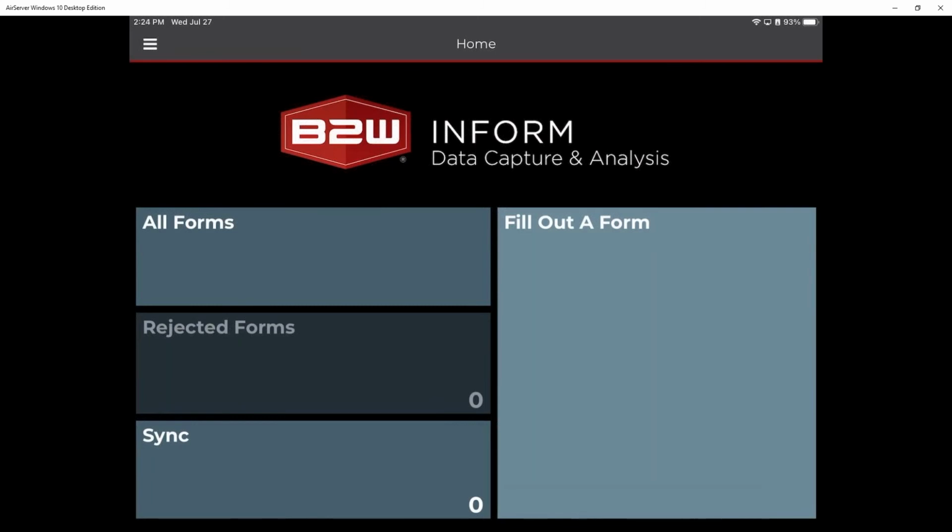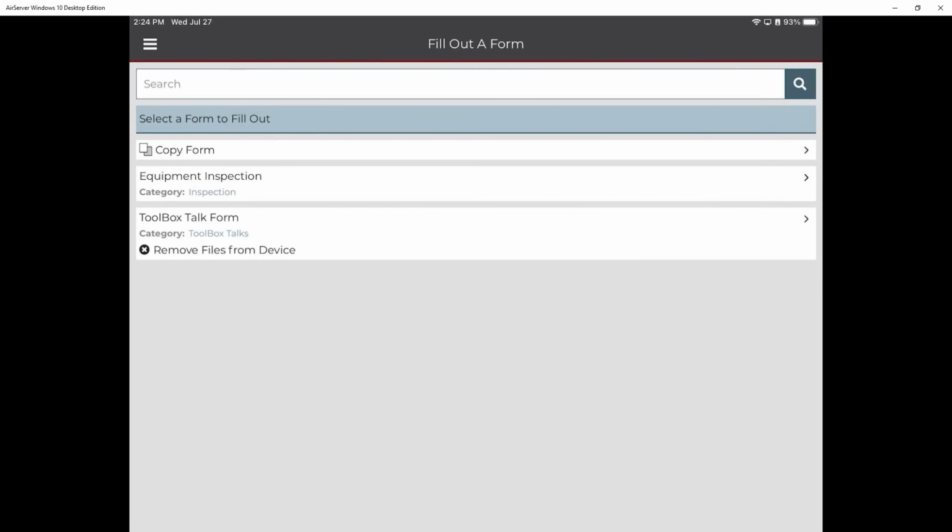And again, going through the app, much like the employee app, available for both the tablet and the smartphone, also available to be able to work in a disconnected mode. So again, no internet required here to still complete or fill out any of the forms we need to do so.